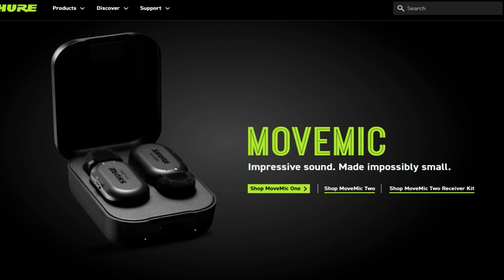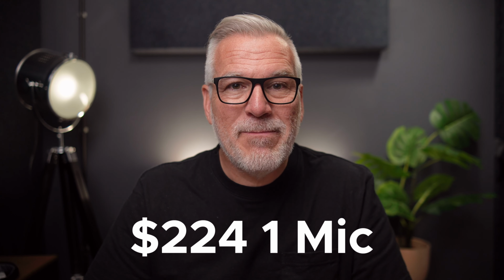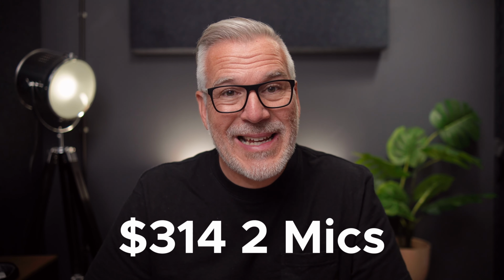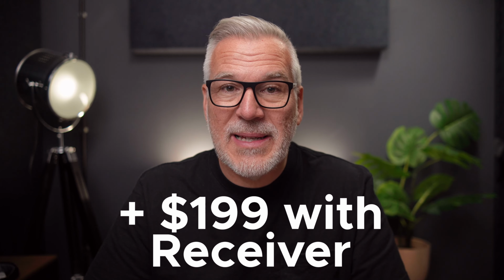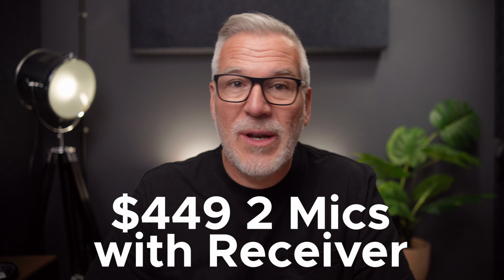Now with Shure, you get several options. You can purchase just one microphone, you can purchase the twin set, and you can buy that extra receiver if you want to be able to use this into your camera or computer. Prices for one microphone, it's $224. Two microphones, $314, plus the receiver, $199. Although you can get the two mics and a receiver in a set for $449. So there's a considerable difference there.